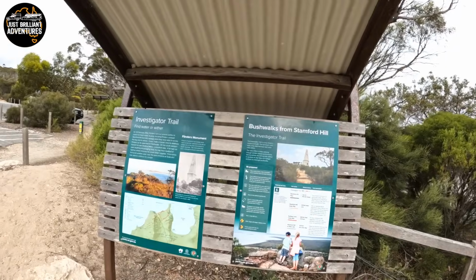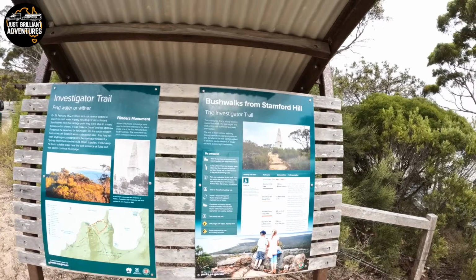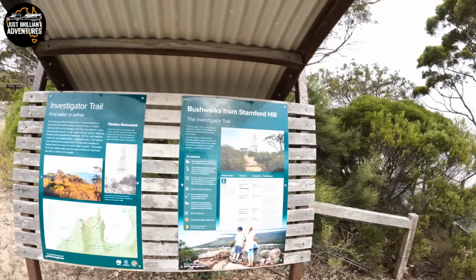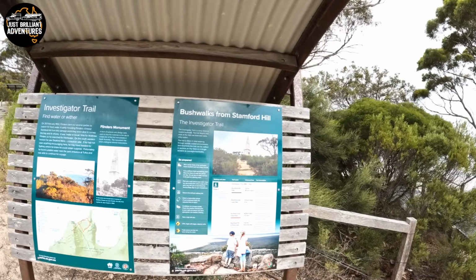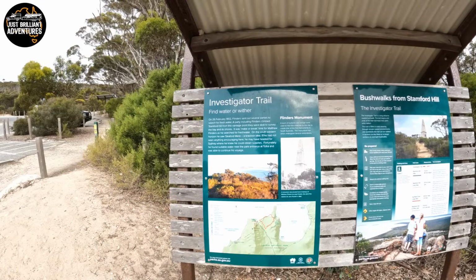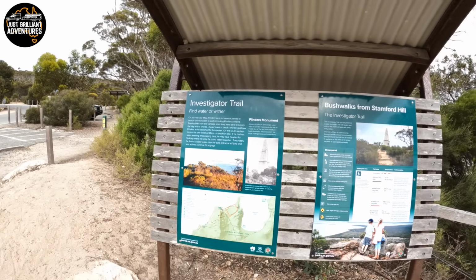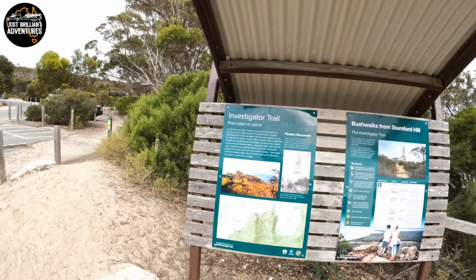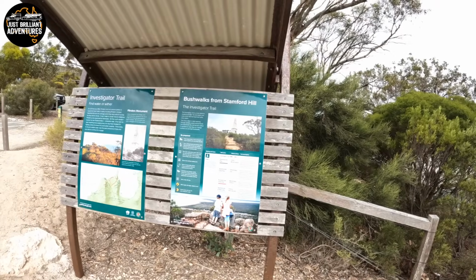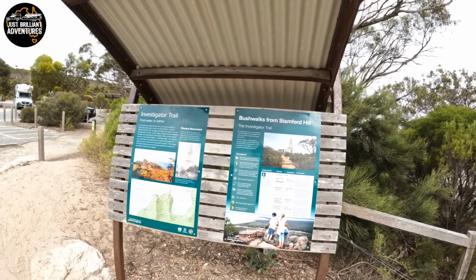So we've just pulled up at the bottom of Stamford Hill, and it was where Flinders back in the day in 1802 went up top there and used the lookout to try to locate some fresh water, but also survey the bay. The monument was erected in memory of Matthew Flinders by Lady Franklin, the wife of his nephew, Sir John Franklin. Yeah, so that makes her his niece. And it's a 1.6 kilometre return walk up there, 45 minutes return.